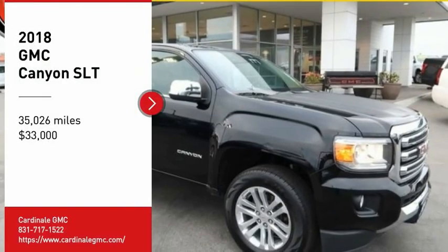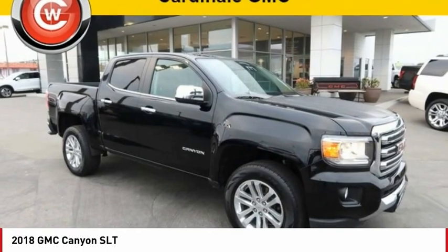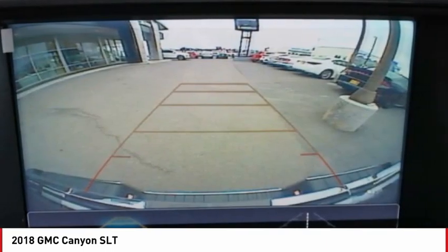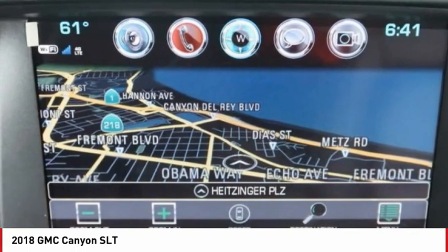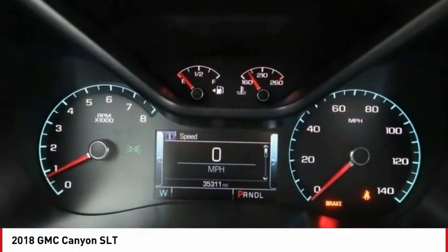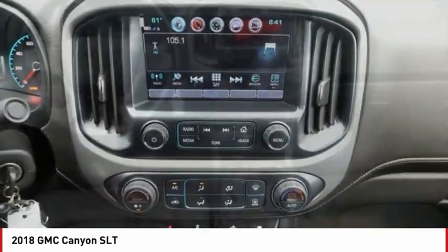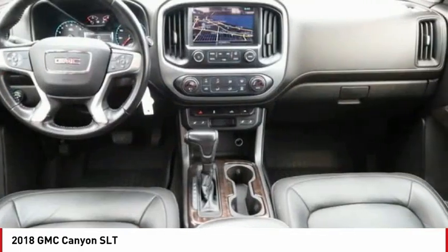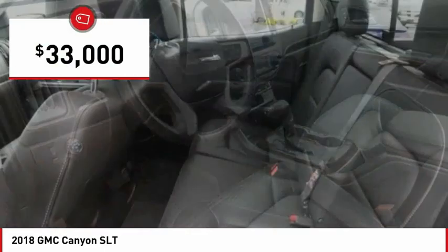Come test drive the 2018 Canyon. With one of the most powerful standard 4-cylinder engines in the class, the Canyon lets you enjoy 18 city, 25 highway EPA estimated MPG and is engineered to absorb the bumps, handle the curves, supply superb traction, and provide seating for 5, and is priced below $35,000.